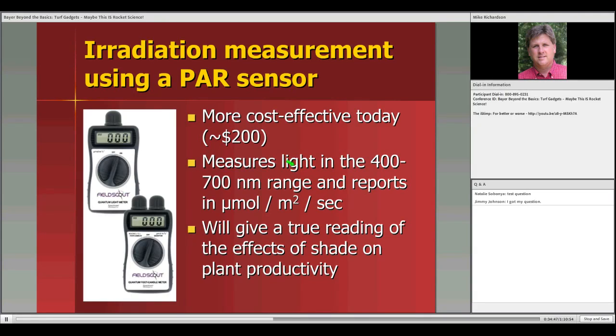And again, when I was a graduate student, these things were in the thousands of dollars to get a PAR sensor to measure that type of light. And again, the PAR sensor is already going to filter out all the other light, so it's going to give you a much more true reading of the effects of shade on plant productivity.